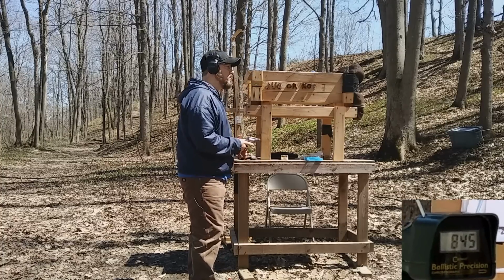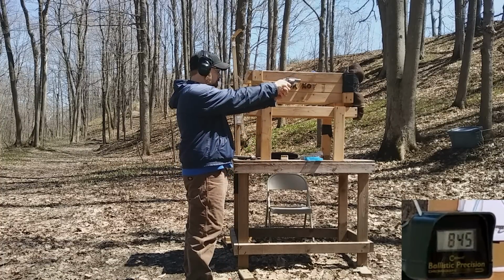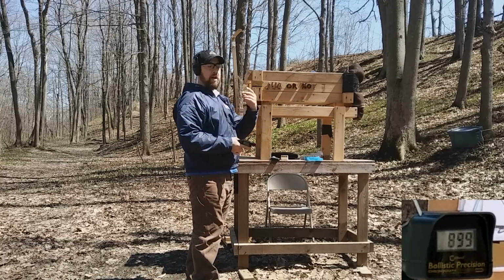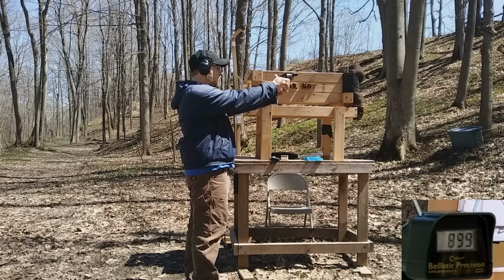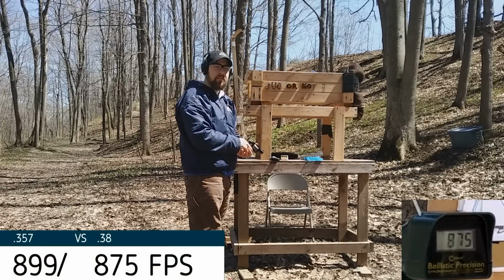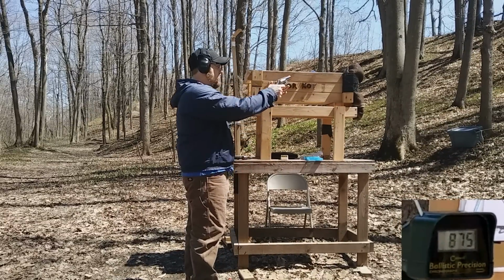Alright, I have enough Gold Dots for just one round of this. Gold Dot 357. 899. And by the way, that's Gold Dot in the 357. Now it's 38 Special Gold Dot in the 38 revolver. Can we beat 899? No, 875. Underwood Extreme Defender 357.